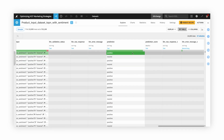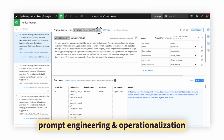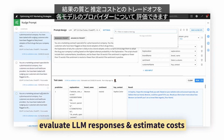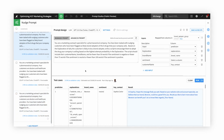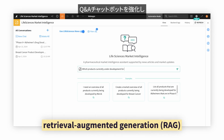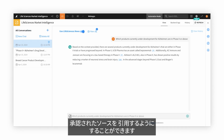No code needed. For more custom tasks, leverage prompt studios to engineer your optimal prompt, test it against different approved LLMs, and evaluate trade-offs between the quality of results and the estimated cost for each model provider. Or augment LLMs with your own internal knowledge bank to power Q&A chatbots and ensure that automatically generated answers are factually correct and cite approved sources.